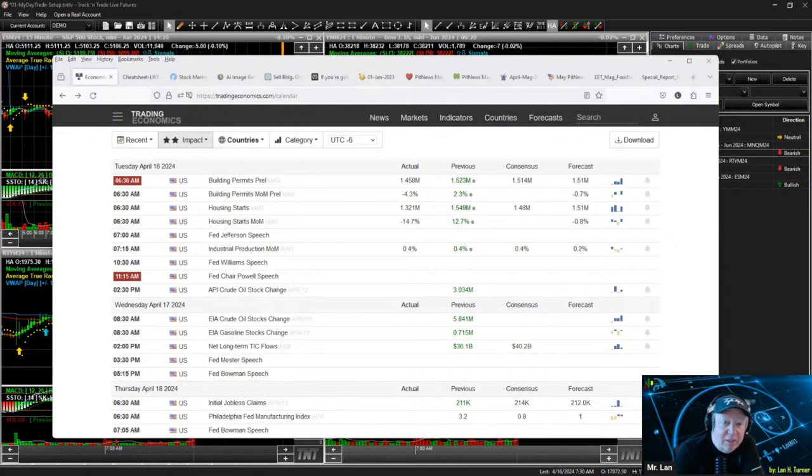Now, oftentimes I'll say we don't know whether the news, even though it shows negative here, is going to make the market go down or up. We just know that it's going to move the market. And it's a nice red mover right here. This is Trading Economics. It's a website we go to get our news for the markets.